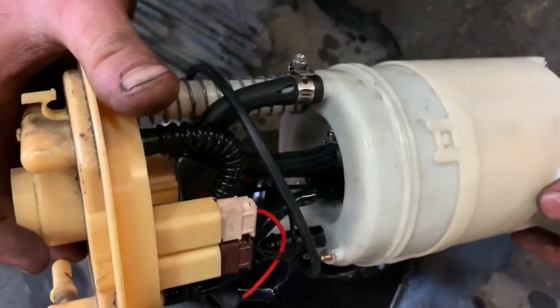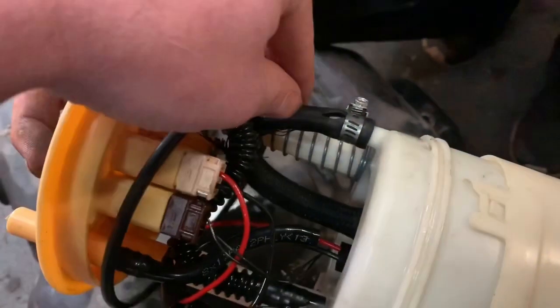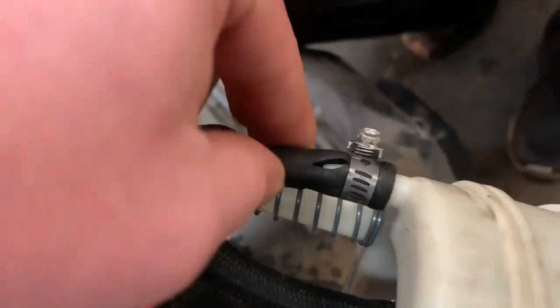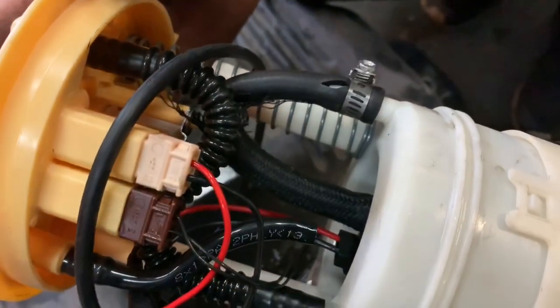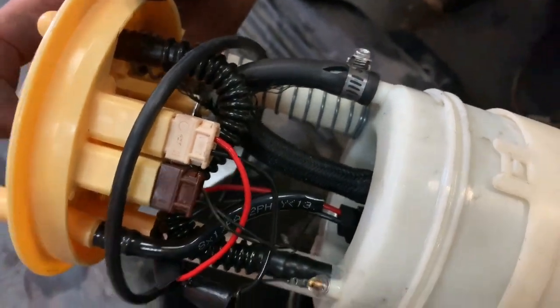So as you can see, because this piece of fuel hose here is kinked and it's not submergible hose, you can see it's actually split there. So we've got no pressure, which is why it's a pain in the arse. But yeah, okay, we can fix that.